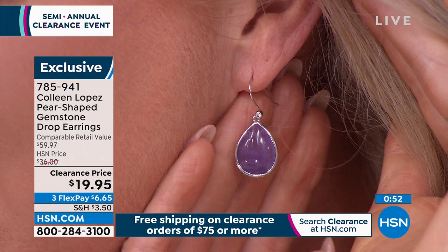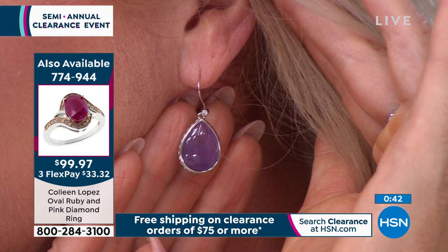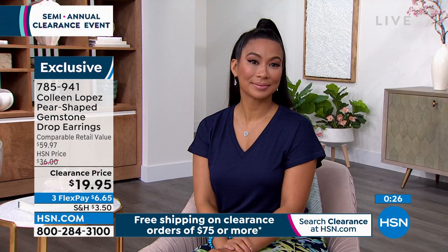So final minute, final thoughts, Lamar. I love the way they move. I'm so glad that you're showing them in the air because the jewelry itself, the gemstone is beautiful. The jewelry's well done, but I love the shape and I love how they move, how they dance, especially going into the summer as you're playing with your maxi dress, as you're dancing by the pool. I love the idea of the way that these shimmy and shake almost like a pendulum.